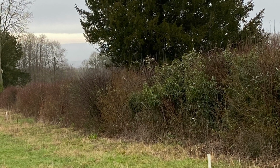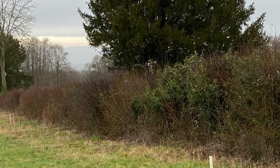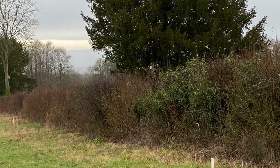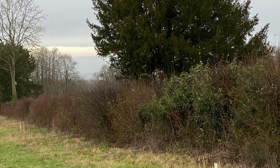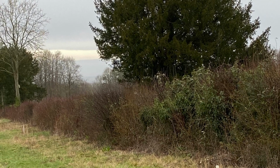It's now a manageable hedge. It's now filling in nicely, and this is one we can manage ourselves, keep trimmed up and keep cut. Better diversity of wildlife, we'll get more songbirds nesting in there. So it's a good all-round task and good woodland management.